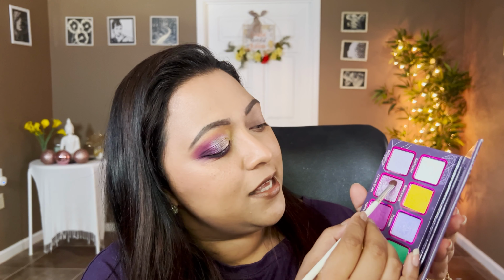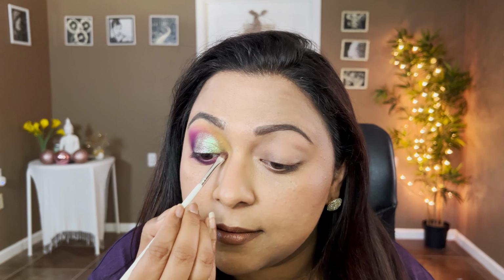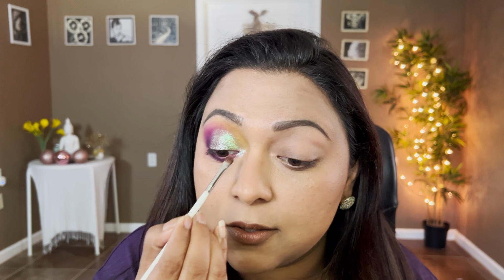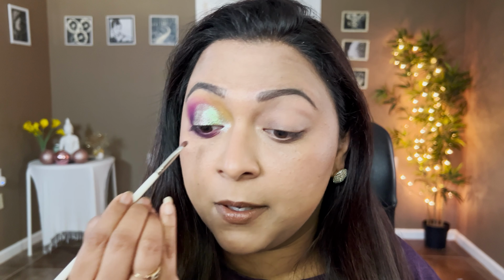Okay, what I'm going to do for the inner corners, oh my god, what should I do? Okay, let's take this shade, Dream Shade, in the inner corners, because it's so vibrant. It definitely has a little bit more purple shift running throughout it, but it'll just complement the purple in the lower lash line, and mix it with that green iridescent shade, just like that. I'm going to finish off this eye with some liner and mascara, and I'll get right back. And that's my first eye look.